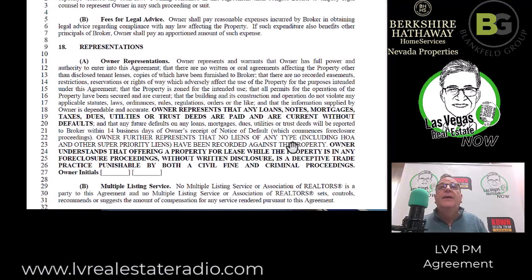Representations. This basically says when you're signing this document, you're saying, yeah, I own this property. This is my home. But also, you would have to let us know if you were ever in danger of foreclosure. If anybody was going to try and take the property from you, you'd have to let us know once you got any notices to that effect. That's important for us to be aware of. Hopefully it never happens, and if it does, just make sure you keep us up to speed on that.